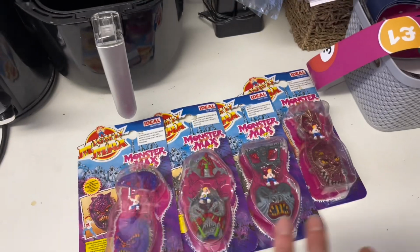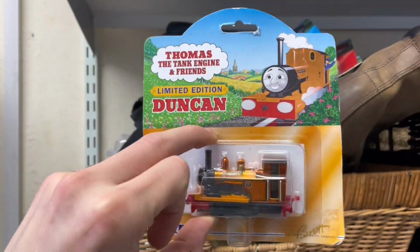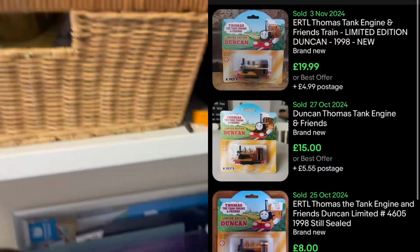Not only did they get these in though, there were some little bonuses where they got limited edition Thomas the Tank Engine Duncan. I think he goes for like 25 to 30 quid.